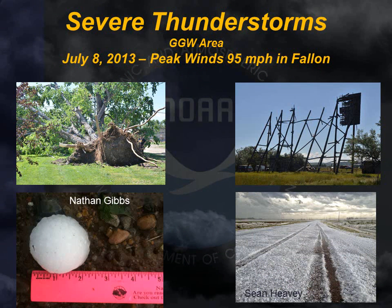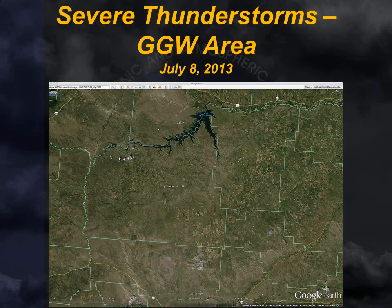As we move east into the Glasgow County warning area, you can see large hail. This was in Garfield County east of Jordan. This here is the intersection of Highway 24 and Highway 200 with the rest area. You can see very large hail accumulations here. This was the theater screen in Terry, completely destroyed. And again, very large trees uprooted. A damage survey by the Weather Service in Glasgow found winds of 95 miles per hour in the Fallon area.